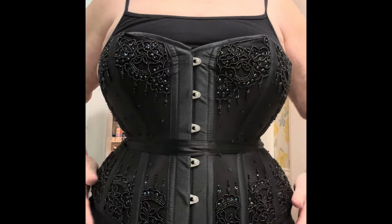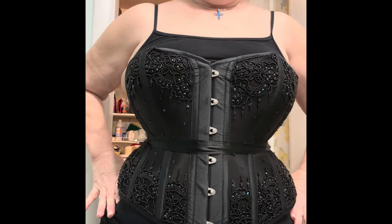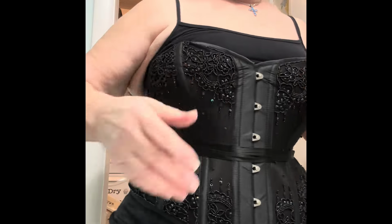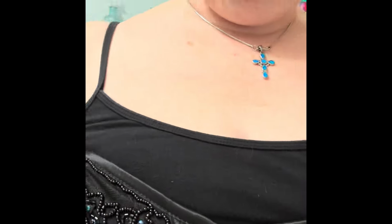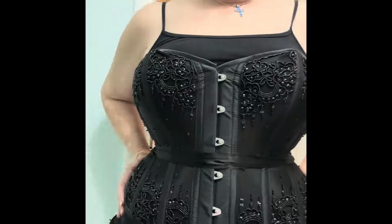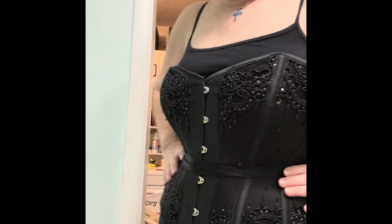All right. This is not a long line corset, by the way. This one sits right at my hips. A long line would come down below my hips. But I'm going to show you the top, how it absolutely just forms to me. There's nothing sticking out. You know, so this is the difference. And I just wanted to let you guys see that. So this is a tight lacing, waist training corset.